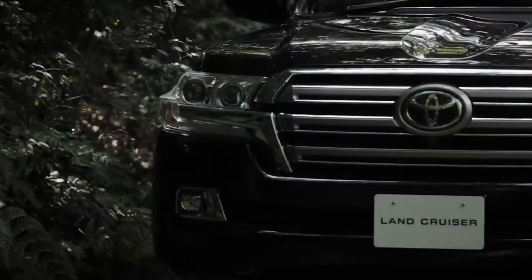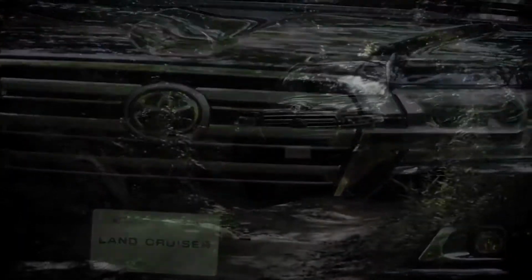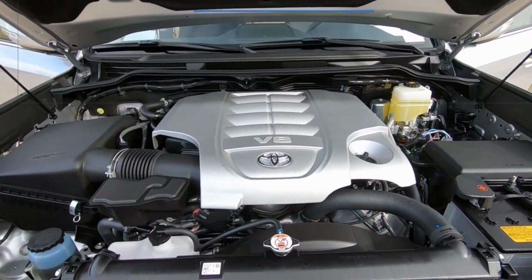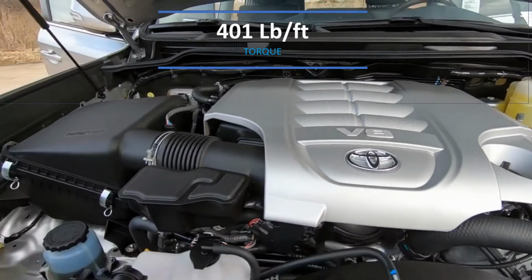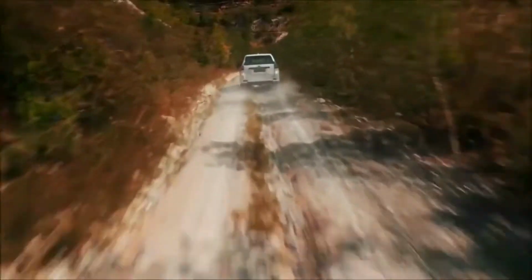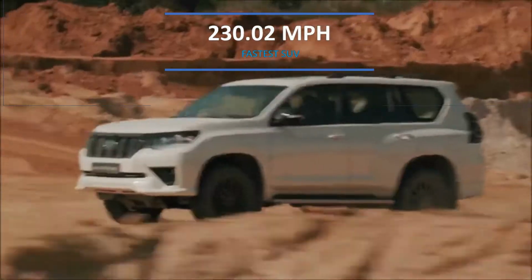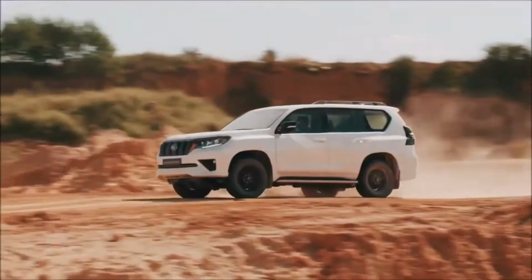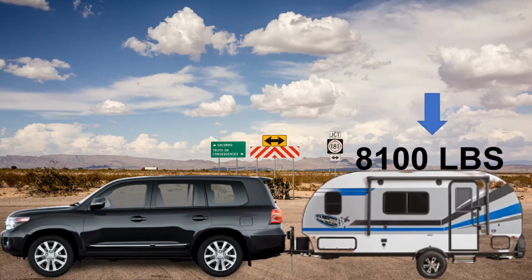The all-new Land Cruiser 2020 has gained more power and merged with the latest technology, with a 5.7-liter petrol V8 engine that cranks out an incredible 381 horsepower and 401 pound-feet of torque. That's paired to an 8-speed automatic transmission and a full-time four-wheel drive system, which makes it one of the world's fastest SUVs, which hits 230.02 miles per hour, as claimed in 2017. The Land Cruiser can tow up to 8,100 pounds.